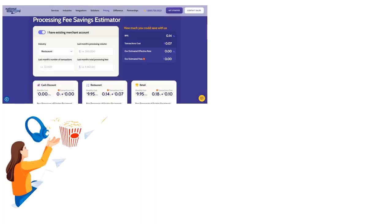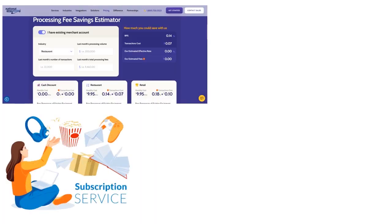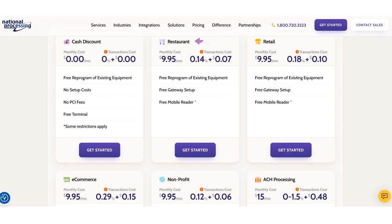National processing offers a wide range of plan options depending on your industry and specific business needs. Plan offerings include restaurants. For restaurants, you have $9.95 per month, and there is an interchange plus rate of 0.14% plus 7 cents. And the plan includes a reprogramming of your current hardware, a gateway account, and a Swipe Simple B250 mobile card reader. So this is kind of cool.